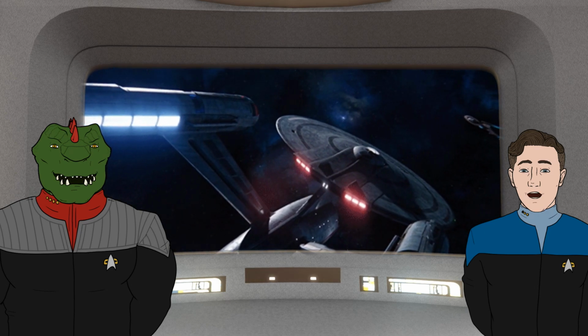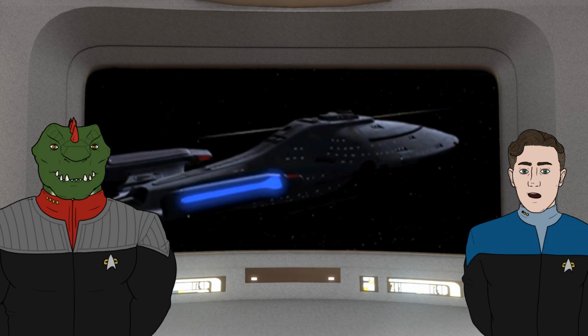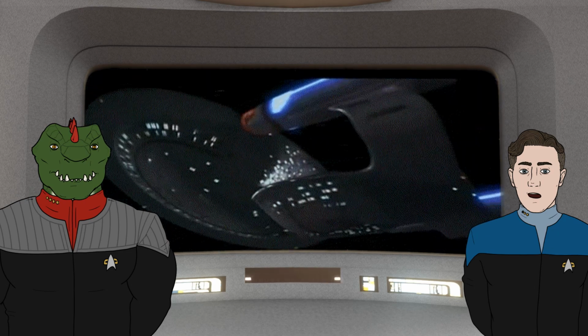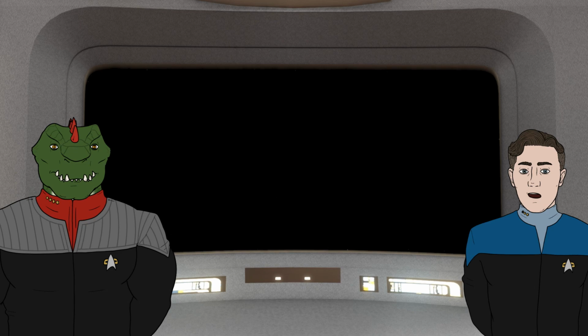I didn't think very long on it. I've had my favorite for a long time since I saw her, and every ship since then I'm like, am I going first? Yes, you can go first. All right. For me, it is the USS Voyager.